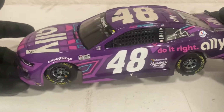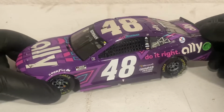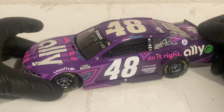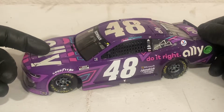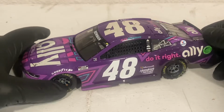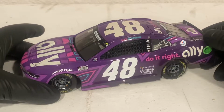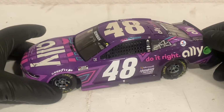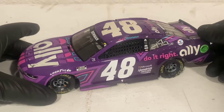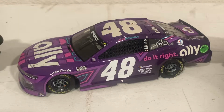I believe 2 out of the 4 races Bowman won last year were tracks where you would see the 48 win. I want to say it would be Dover, and I think Martinsville. Because I remember when Bowman won at Dover, it was actually Hendrick's first win there since 2007, I believe, because Hendrick didn't win in 2008. I think it was 2007 with Jimmy Johnson. And then Bowman wins at Dover, where Jimmy Johnson has won 11 times in the 48 car.